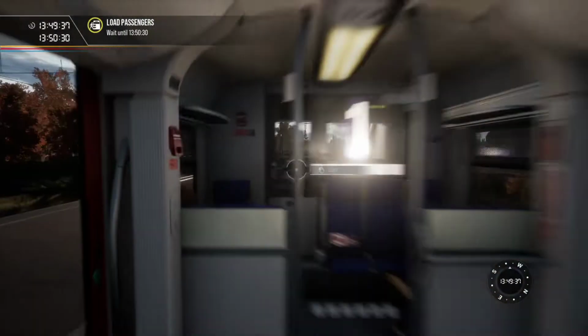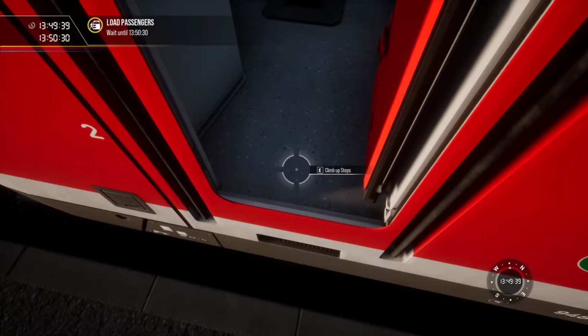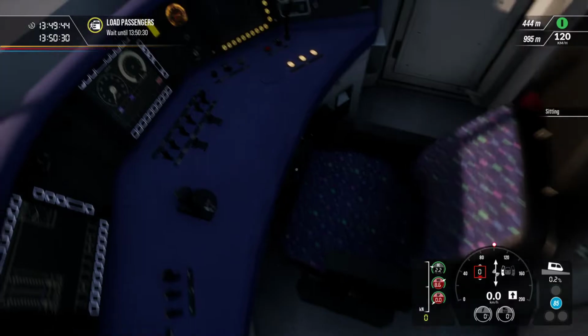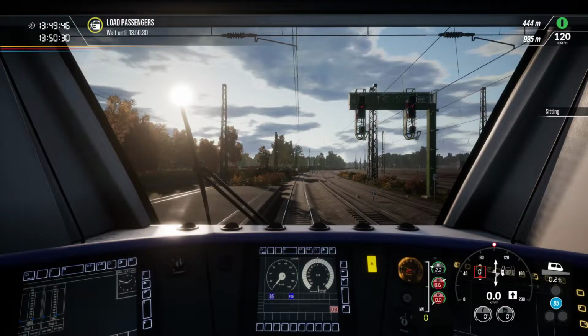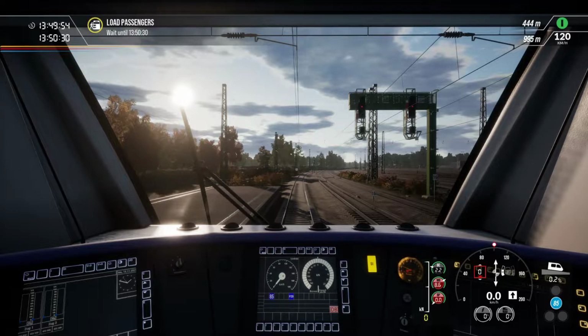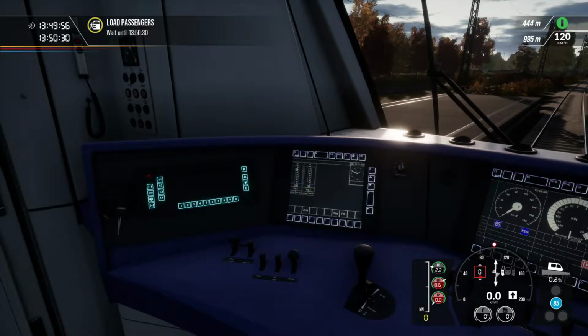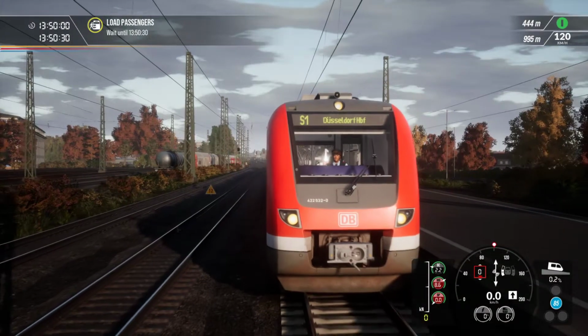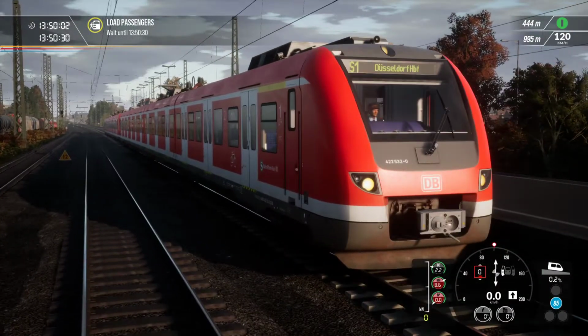There you go. And door. And sit down. And just wait until we're ready to depart. These are speedy little units capable of 140 kilometers an hour, which is the same as 90 miles an hour, more or less.